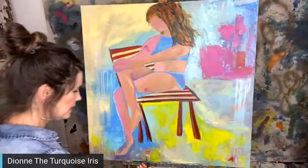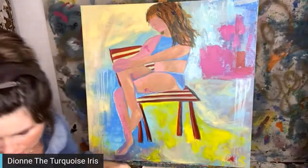Let's do anything. All right, let's get some skin tone. Let's get some skin tone color.